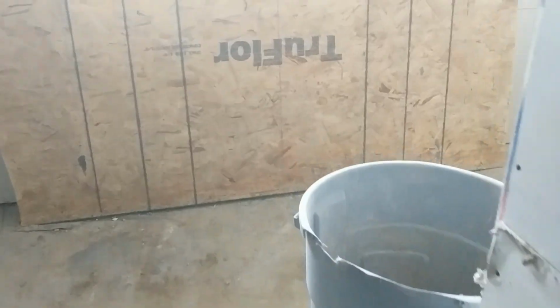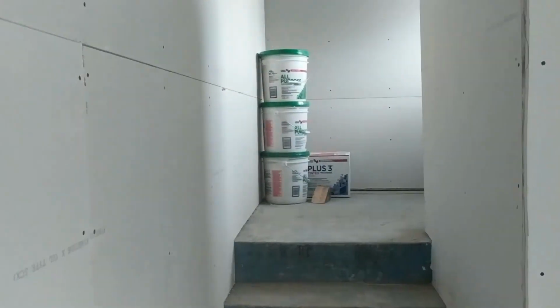We got an ejector pit going there. And here's the exit. Again, this property is gonna be available in about, I wanna say about 6 weeks. Listed at somewhere around $700,000.